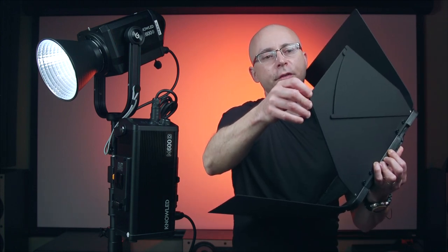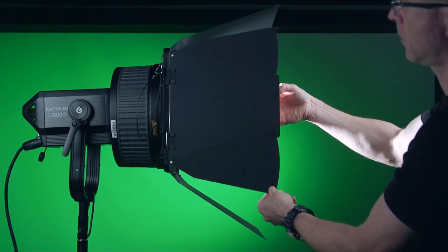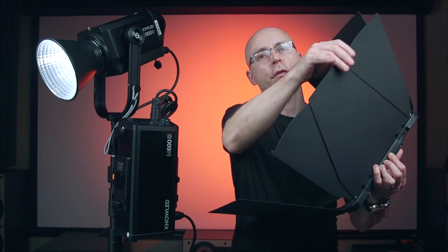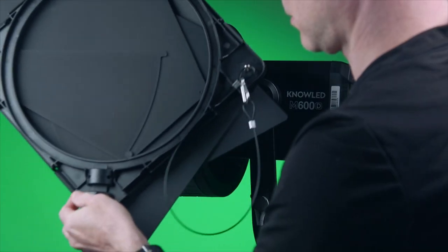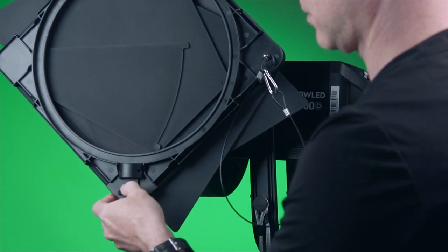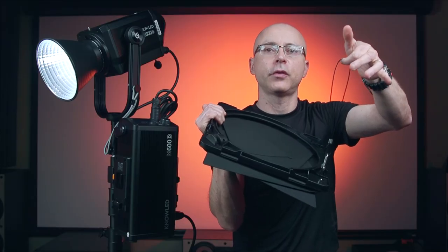And over here, you have the actual openings here, as we expect with a professional barn door, so you can actually have more coverage when you cut or shape your light here. And on the back, this is actually made of plastic to ease up on the weight, and it also features this safety thing here, which is also removable.